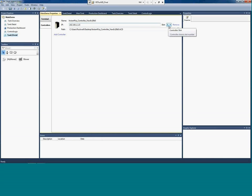I'm going to go back to the tank detail screen, and I'm just going to show you the new common tag browser. So I'm going to select our tank graphic that we've been using throughout the demonstrations. You can see that in the property pane there is a value property and a button that I can select that will bring up the common tag browser. The reason I say that it's a common tag browser is because it will be the same browser used for not only the View application but your Logix project as well, giving you the exact same look and feel between the two environments for doing your tag browsing.